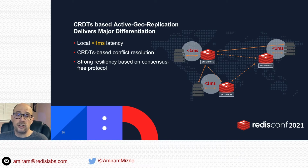A little bit about the technology. Active Geo-Replication is based on CRDTs, conflict-free replicated data types. They've been scientifically researched for many years and are a proven technology. Because they're so much more efficient than consensus-based algorithms, they enable strong eventual consistency with sub-millisecond local latency and business continuity, even when several nodes are down, disconnected from one another, or otherwise not available to the application.